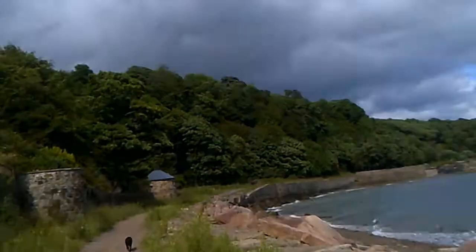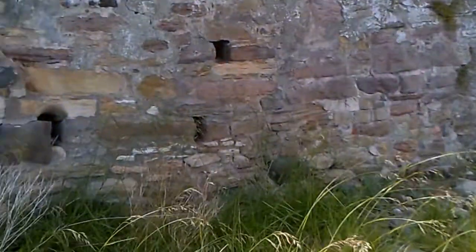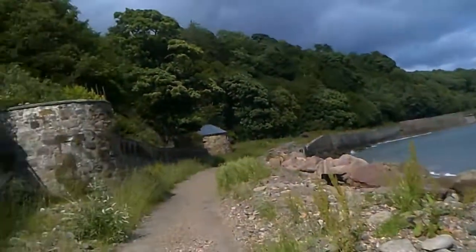And there's the remains of the castle there. But it was heavily guarded. Look at the wee holes there for fire and arrows. I mean, it's a house there now, but why would you want to build a house there? It's crazy.